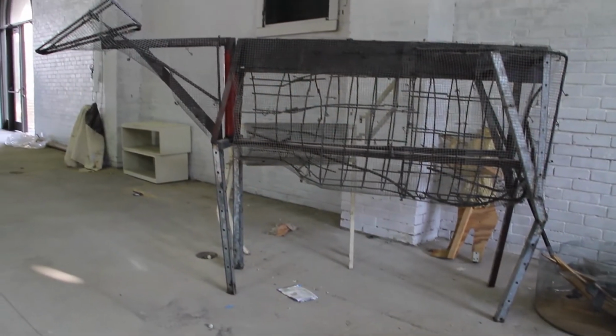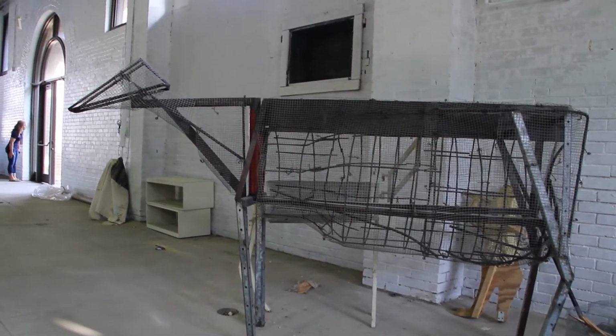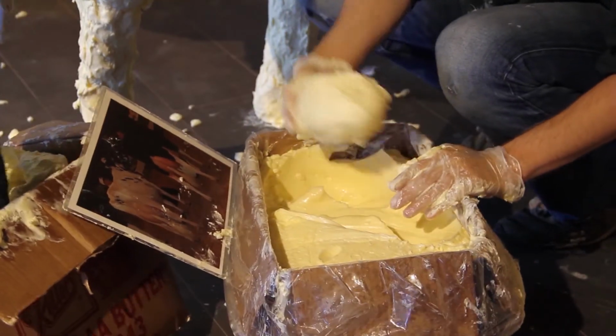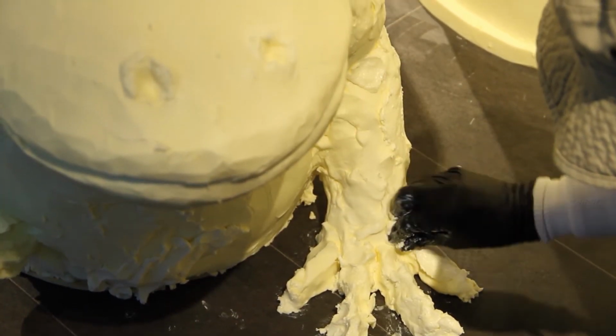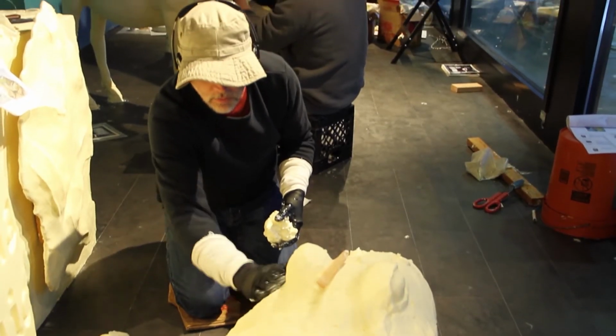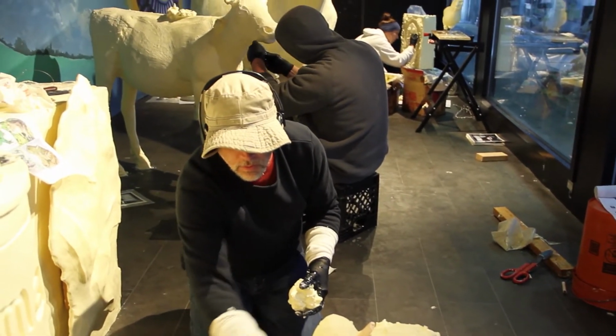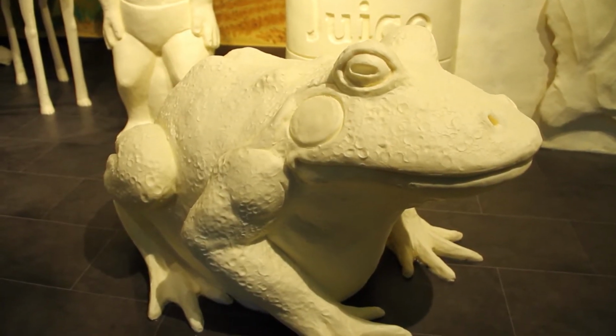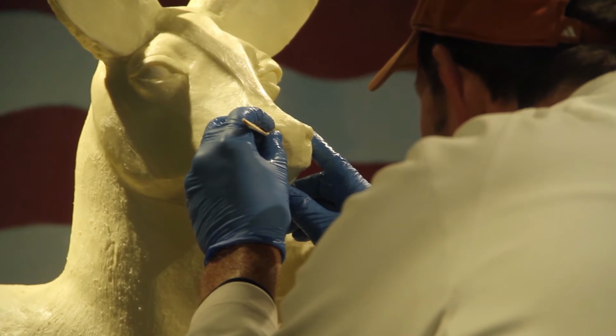The sculptors began by building wooden and steel frames to support the weight of the butter. From 55-pound blocks, the butter is sliced into manageable loaves and is layered to cover the frames. After many hours of molding and smoothing the butter in a 46-degree cooler, each sculpture begins to take shape. Fine details are added last.